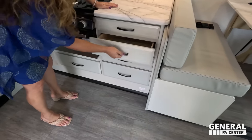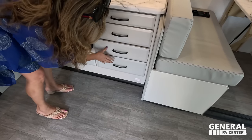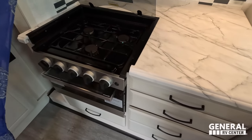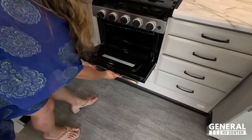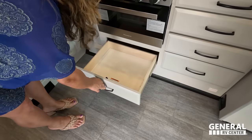Yes. And then we've got three drawers. Okay. And a bigger one down here. Wow. Then we got a three burner propane cooktop. I don't even know what this is. Dometic. Oh, Dometic. Okay. And you get an oven, which is nice. Nice oven. There's a drawer down here.